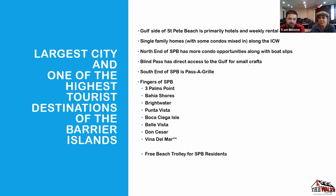There's a free beach trolley for all St. Pete Beach residents, which goes all the way up and down the beaches. And convenient. You don't even need a car.